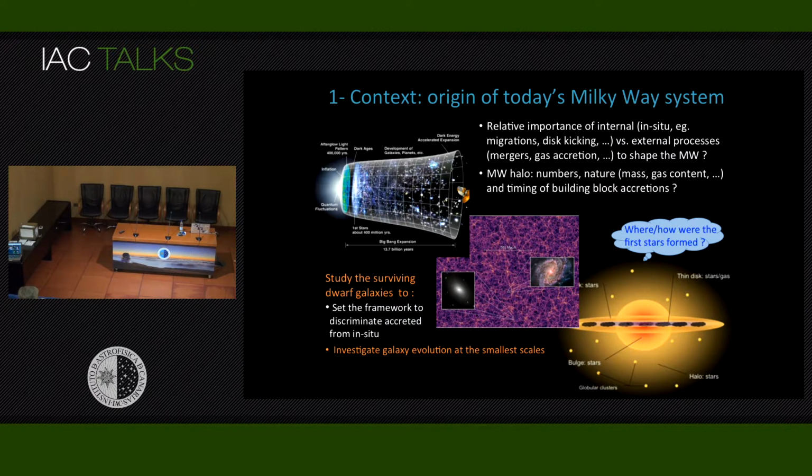And this is really a question we try to answer, and in particular, the Milky Way halo is a very good place to try to understand the relative importance between these two types of processes. And what I would like to argue here is that studying the dwarf galaxies around the Milky Way that today have survived, which have not been accreted onto our galaxy, is very important for two different aspects. One is indeed to understand the importance of the merging of these things by studying the surviving ones and to see if we can define what are the signatures that we should be looking for when we try to detect the ones that have been already accreted.